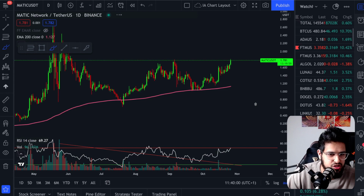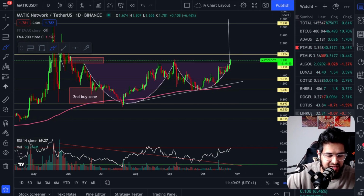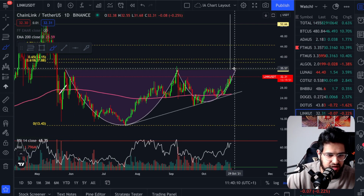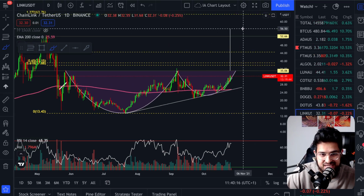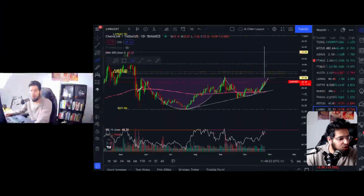then we'd be at the position where we just saw Matic, really starting to get to the top of its neckline. And that's what we need for Link. So Link is a couple of days behind, but it gives you time to monitor it, get your positions ready, keep an eye on it. If we can break through the neckline, you've got another pattern here, trading all the way to the price target of 56.50 on Link. So three amazing coins, Dot, Link, Matic, all parts of my long-term portfolio, guys.